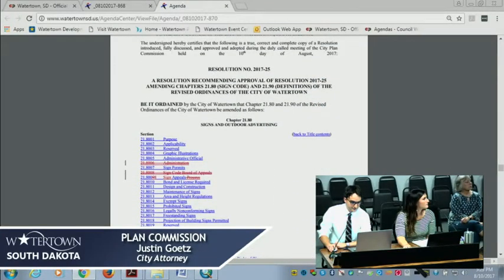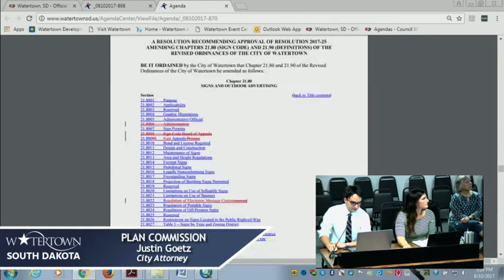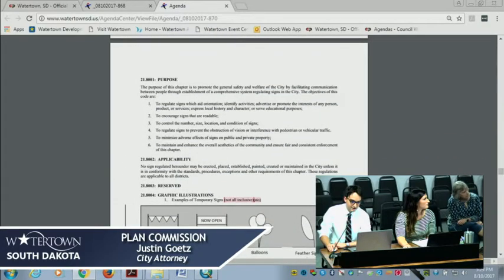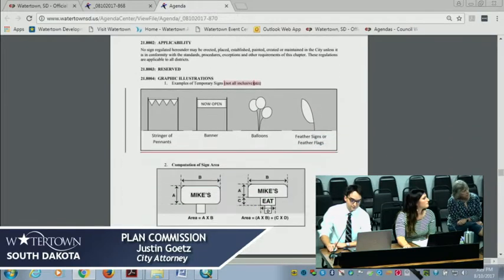Obviously you have the headings on the first page, the sections that have been changed. The second page here, there is the addition of a graphical representation of what we have denoted as, quote, feather signs or feather flags within our ordinance. That is a new term that is incorporated into our prohibited signs section. And that obviously is on the far right there, that icon in the middle of the page.